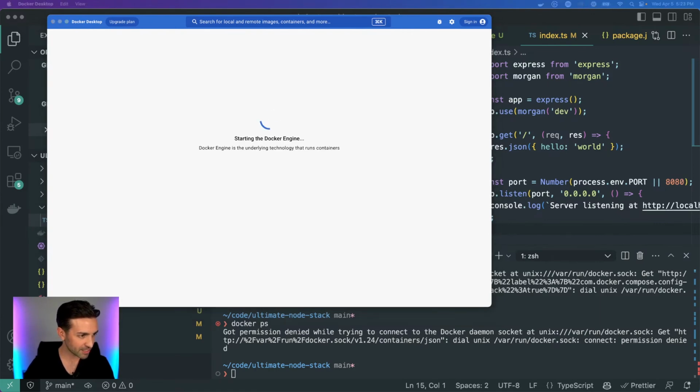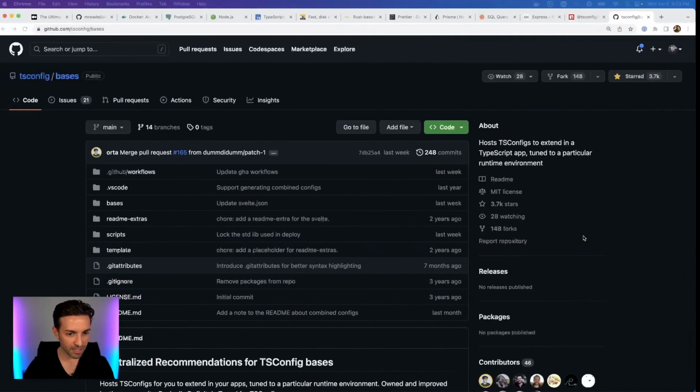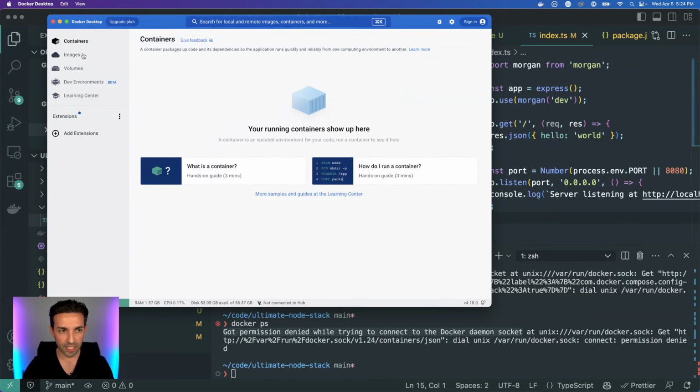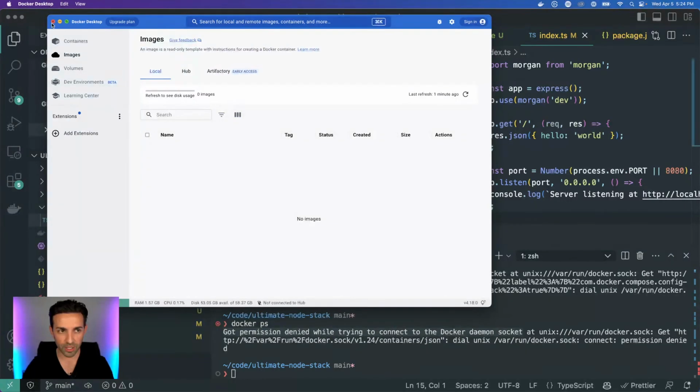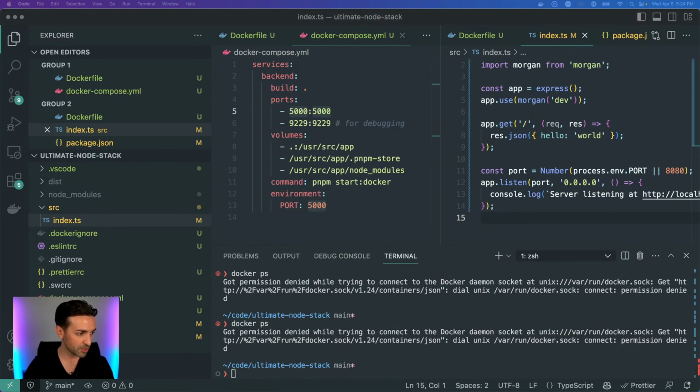Let me see if I just needed to restart my Docker real fast. Okay, Docker has started up here. It looks like we're not running anything. Okay, so let me do a docker ps, just to see if we can communicate with our Docker. And we can't communicate with our Docker right now, so something is happening. That is a new one for me. Let's see. Connect permission denied.